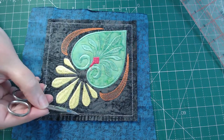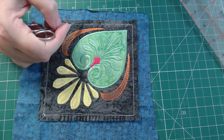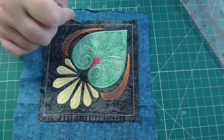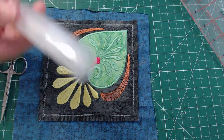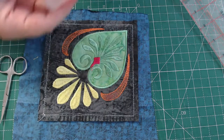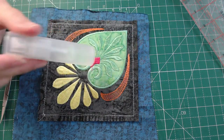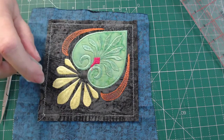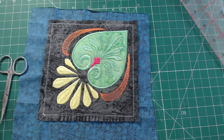The line that we trim to is the outer line, and because both of these are done with wash away thread, once I've put it all together, I'm going to come through, and I bought a $2 spray bottle from the reject shop. And I'm going to start spraying my seams and getting rid of that. But I use them to join everything together first.